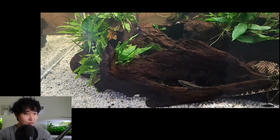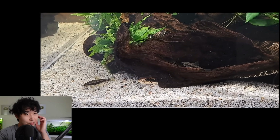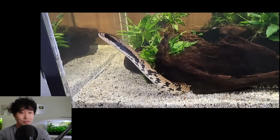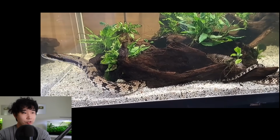Run! Don't get eaten. I don't think the snake is actually interested in eating them. They're too small. But they're not actually that small, they're just dwarfed by the size of this monster. You don't see this often. If you're going to house one of these big snakes, you do need to prep a water feature for them.